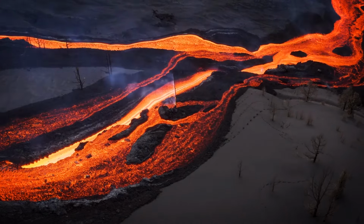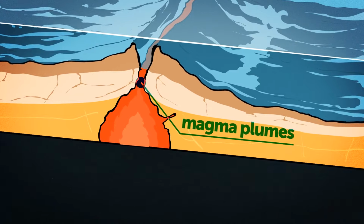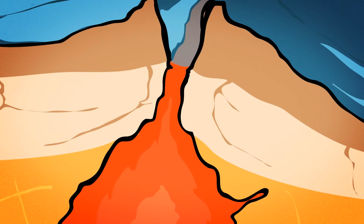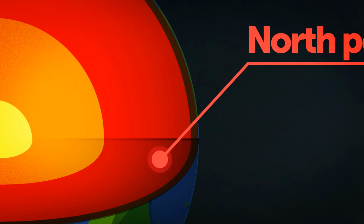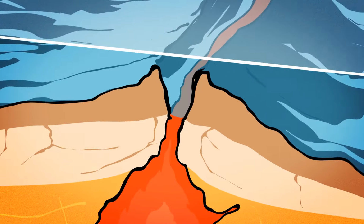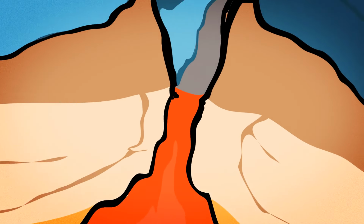The most important factor in these models was the presence of magma plumes. These are places inside the Earth's mantle where lava flows upwards. The mantle sits between the planet's outer core and the thin crust we walk upon. The magma in the mantle plume is hotter than the surrounding rocks. The heat it generates melts and thins the crust.